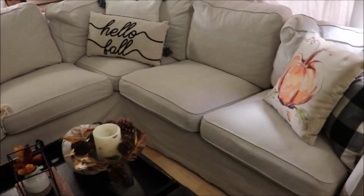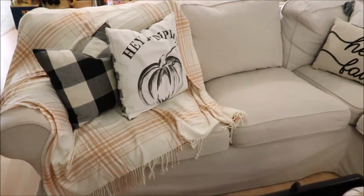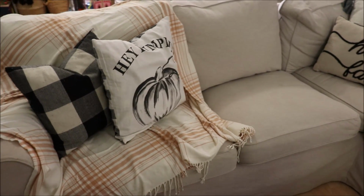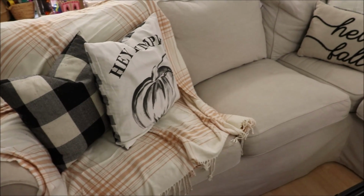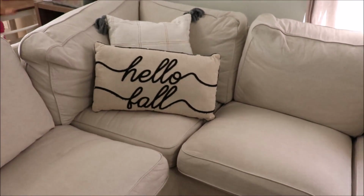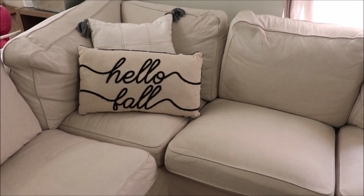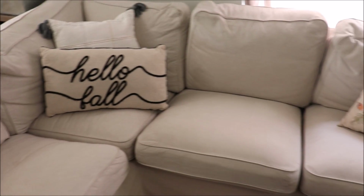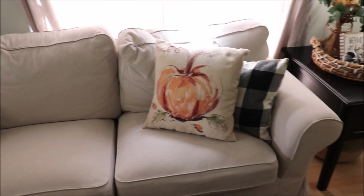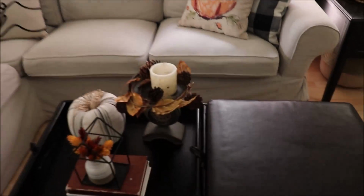So here on the couch, I just have various pillows. The rusty orange blanket is from Joann's. Then I have a buffalo check pillow cover from Amazon. Then the hay pumpkin pillow cover is from Hobby Lobby this year. The Hello Fall pillow is from Kirkland's last year, but I'm pretty sure they have it again this year. Then the other pillow is from Joann's, and you can't tell too much, but it has some rusty orange on that. Then this pumpkin was from Big Lots a couple of years ago.